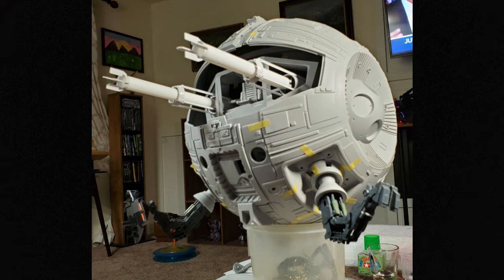I will be using some of the parts of that on my Sazabi build. I've got some things in mind for the Sazabi.